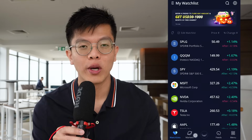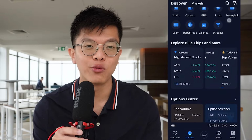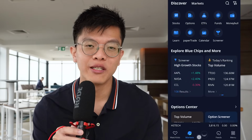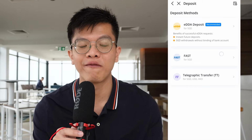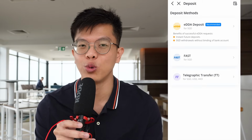But let me cover some step-by-step process on how to activate Moneybull because for some of you, maybe this is the first time you're doing it. So head over to the Webull app, tap on Markets, then activate Moneybull on the Webull app. Next up, you just have to fund your Webull account, whether in Singapore dollars or US dollars, or if you want to have US dollars but you only have Singapore dollars, you have to deposit your Singapore dollars, then do the in-house currency conversion within the Webull app.